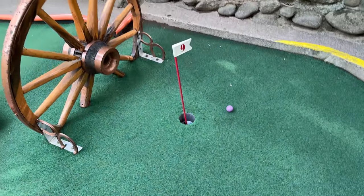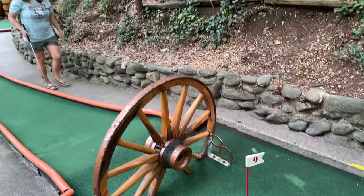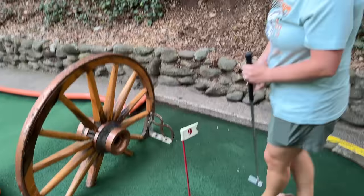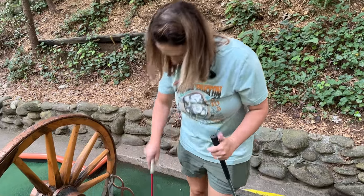Oh, wheelie close, Brie. That was wheelie, wheelie close. There you go, much better than the she shed. Was that wheelie good? That was wheelie good.